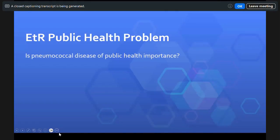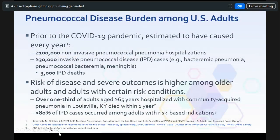First is public health problem. Is pneumococcal disease of public health importance? Prior to the COVID-19 pandemic, there were more than 100,000 non-invasive pneumococcal pneumonia hospitalizations and more than 30,000 invasive pneumococcal disease or IPD cases, with 3,000 IPD deaths every year among adults of all age groups.